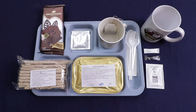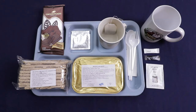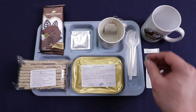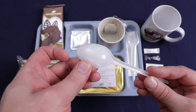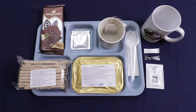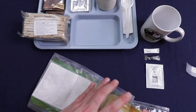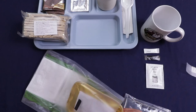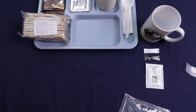I'm not going to have my piece of gum or my candy today. But I am going to use some sugar in my coffee and tea. I just feel like having some today. The only thing I noticed, spoon took some damage. That's okay. So let's get this main started. The one from dinner worked really well. I mean, it wasn't very aggressive, but it got really hot and stayed that way for a long time. So these pouches are pretty thick.